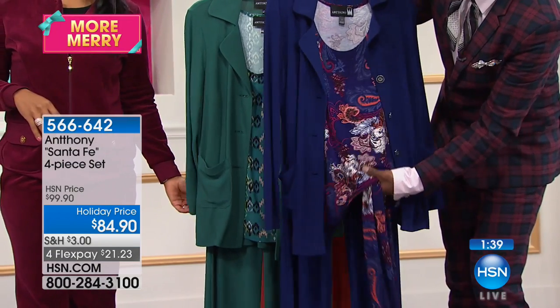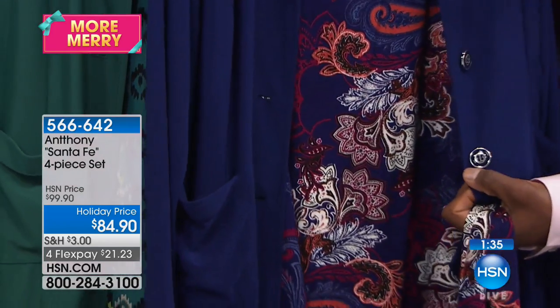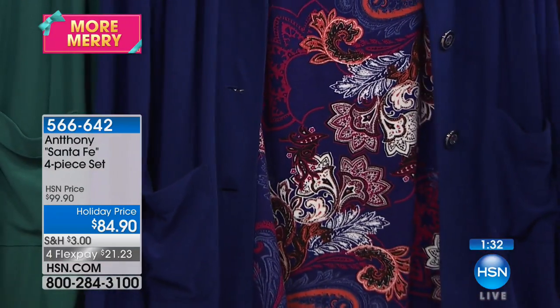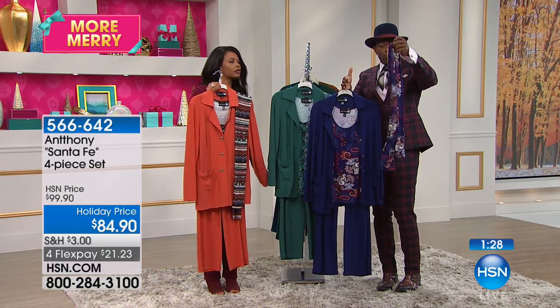And autumnal colors. Look at it in the blue. You have paprika, you have burgundy, you have white. You have a dye to match epoxy button detailing. Everything has been taken care of. Didn't we give you a scarf? If you don't want to keep the scarf, re-gift it. It will not offend me.